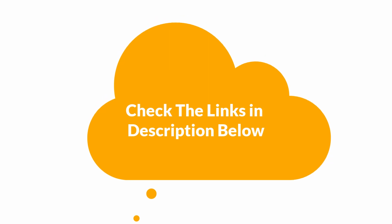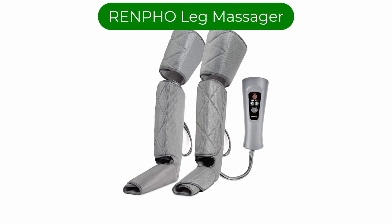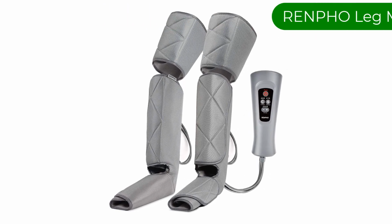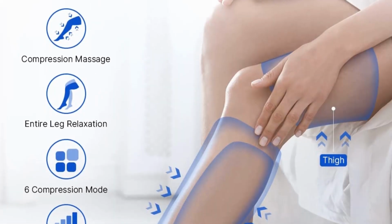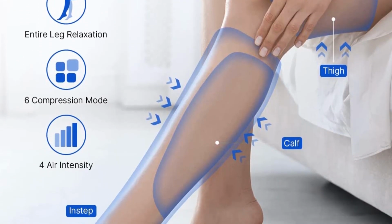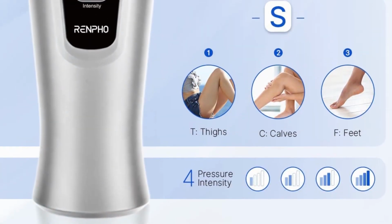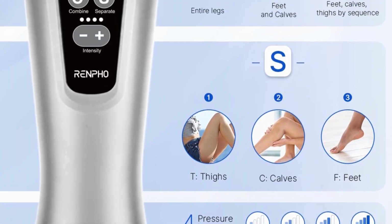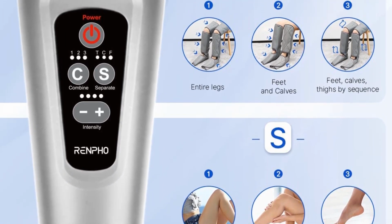Let's start. Number 1. Our best pick is RENPHO Leg Massager. If you suffer from leg fatigue due to exercise, or long hours of sitting or standing, this leg massager will provide short-term relaxation. This massager uses an airbag compression technique to simulate squeezing and helps relax the leg muscles. It provides relief to the entire leg as it covers the calves, feet, and thighs.